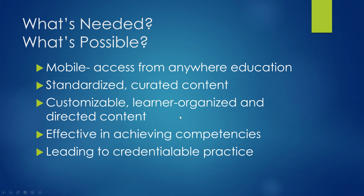Again, something that the internet age can allow. And then we need to have some sort of mechanism of demonstrating effectiveness in achieving competencies using these kinds of tools from wherever. And ultimately then also working hand in hand with the credentialing agencies and the certifying agencies to allow that to lead to competent and credentialable practice.